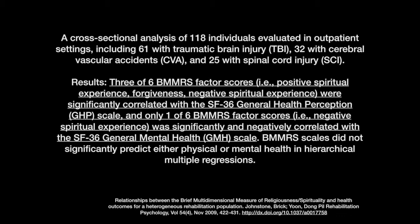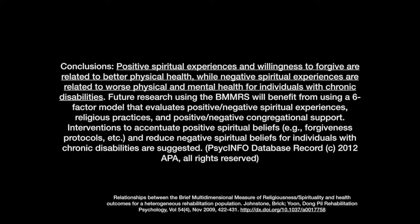And so they looked at whether the person was having a positive spiritual experience, specifically one characterized by forgiveness, and then negative spiritual experiences. And what they found was that positive spiritual experiences and willingness to forgive are related to better physical health, while negative spiritual experiences are related to worse physical and mental health for individuals with chronic disabilities. So that's very interesting because this is not a religious publication, it's a medical study. And what they're saying is that people who have positive spiritual experiences are more likely to have better health. They're more likely to recover more efficiently.